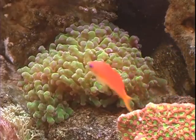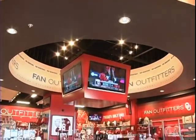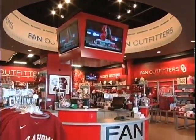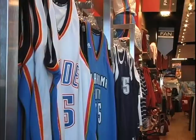And later... Being big fans, I think we really know what the big fans want, and so we cater to that as well. If you consider yourself a big OU or Thunder fan, there's one place in Moore you definitely need to visit. We'll take you to Fan Outfitters, where Boomer Sooners can also thunder up, all in one place. Stay tuned.